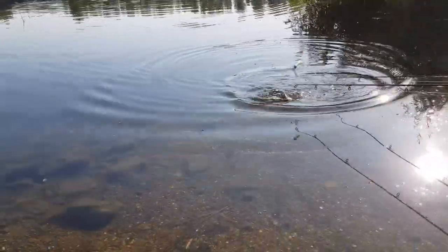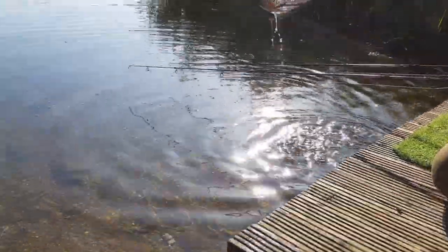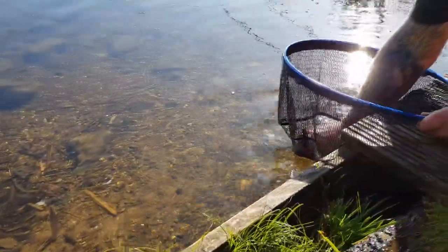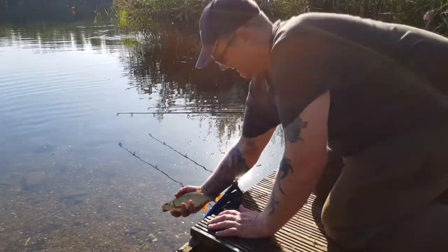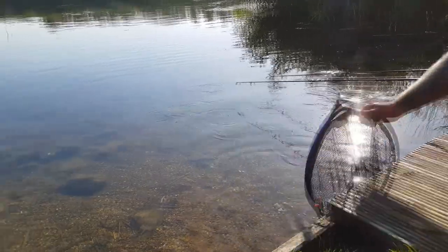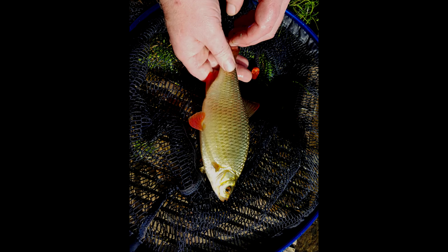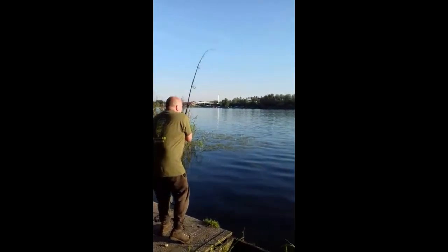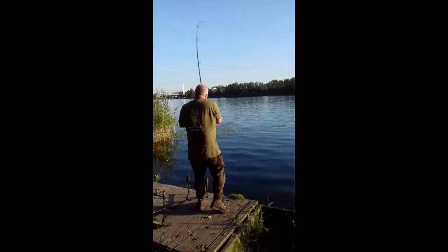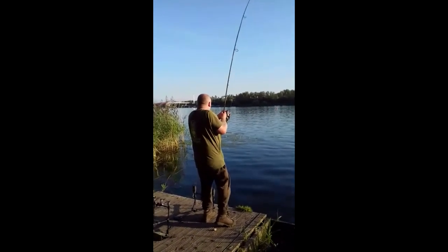There he is. Mega red that is. Mega red that is, Dave. Awesome. Mint. Dave's got a big cat and the jet skis are out. They've just gone past and he's just had a take. It's just strip loads of line. Jammy fucker.